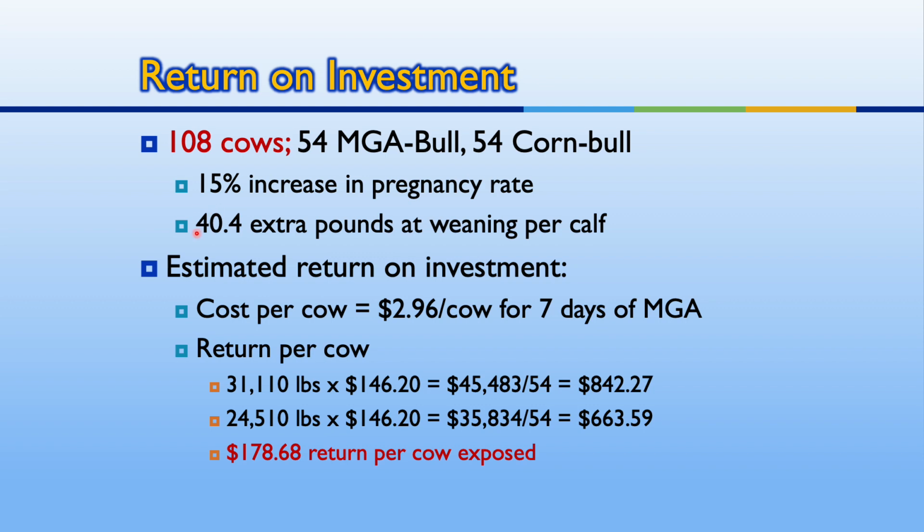at weaning. It cost us at that time about $3 a cow for MGA for 7 days. It costs a little bit more than that now. And we were able to wean about 7,000 more pounds. And again, you can use whatever multiplier you want and divide that by 54. And, typically, even in low market situations, we make at least $100 per cow.